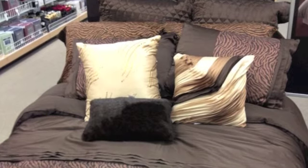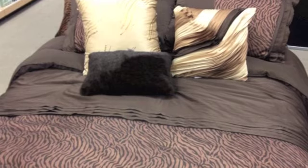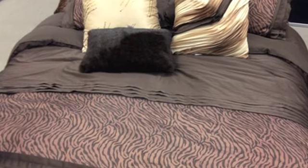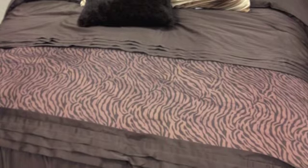Here's one of the bed sets. I like the brown solid sheets, but you can get brown sheets anywhere, and I really didn't care for the pattern on the bed.